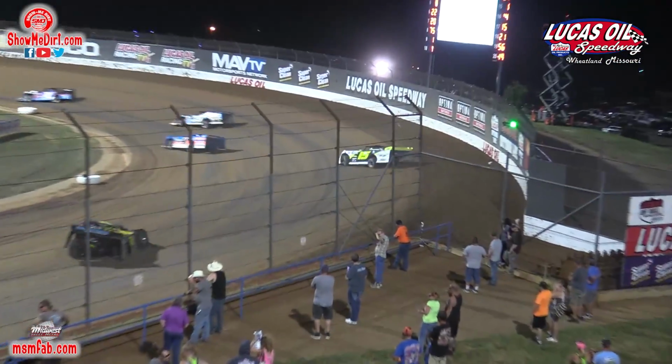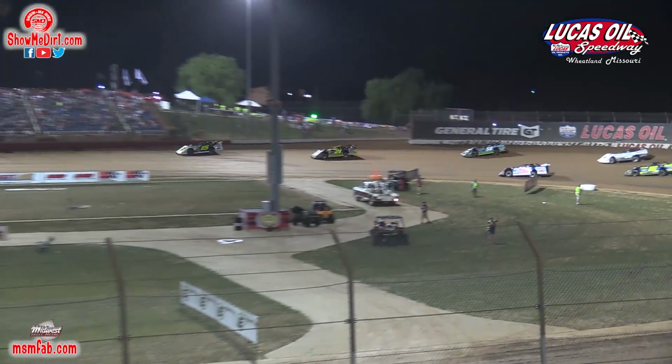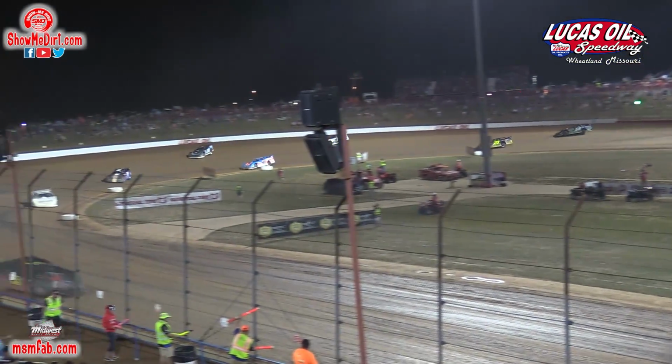There you see Terry Phillips, a solid 8th so far for the 99 Show Me 100 winner. Tyler 9th. Simpson is 10th. 11th Clem. Johnny Scott 12th. Eckert 13th. English 14th. 15th is Pearson.